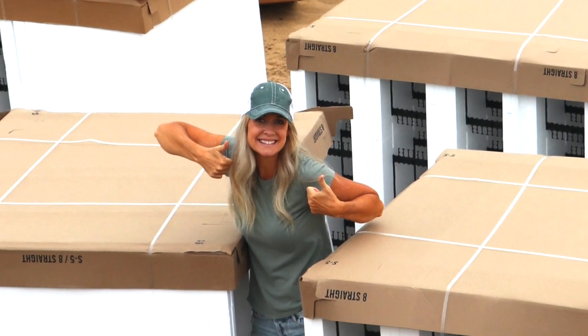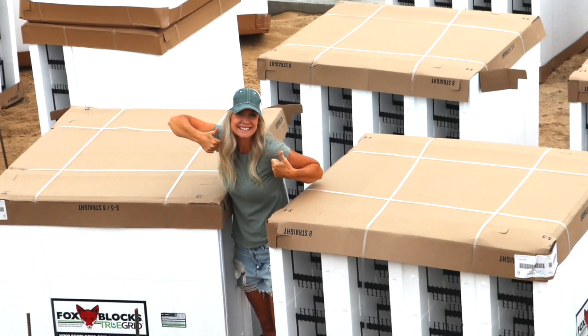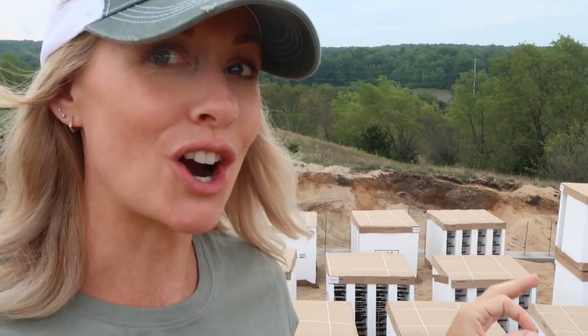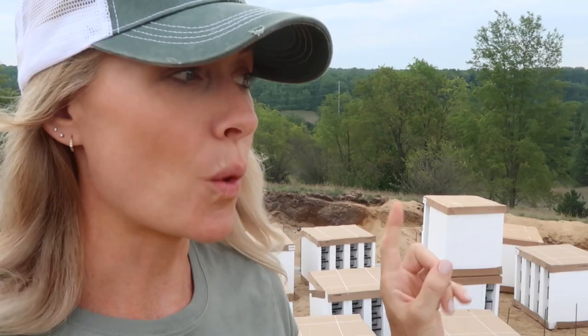Today was a very awesome day. I mean, just look behind me. We've got all of these ICF blocks waiting to be stacked. It feels really, really good to have all of the materials here that we need to get started. This is one semi truck full, and it's not quite all we need for our basement, but it's enough to get us started. The next truckload is getting delivered a week from today, and we have three semi-truckloads coming total.